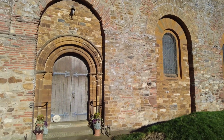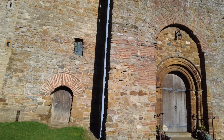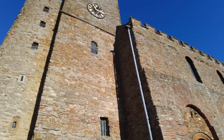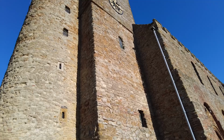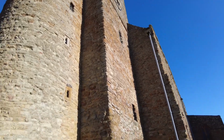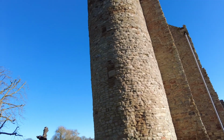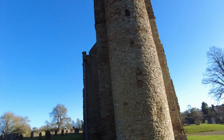Late 9th century. No, early 9th century, late 8th century. What an amazing building. I've read about it. I've never actually been up here to look at it. Isn't this amazing? It's a big church as well. I mean, Brixworth's quite a big settlement. Let's go, don't really want to be tramping across people's graves.